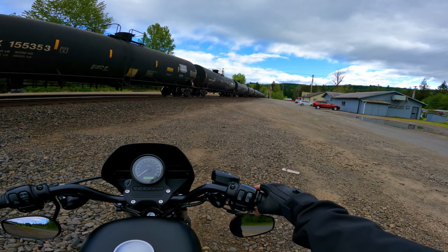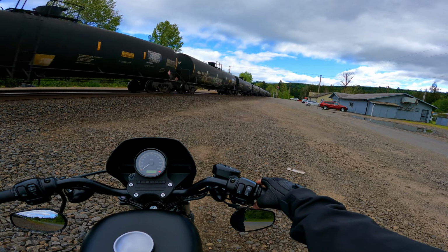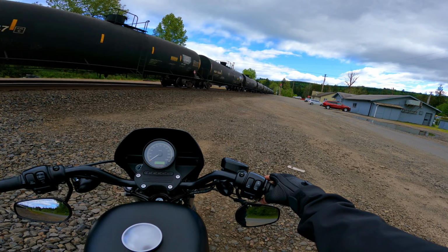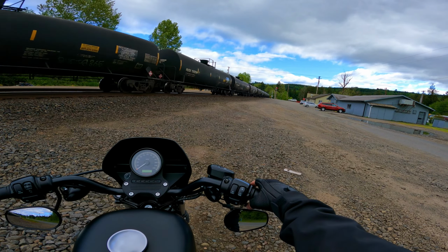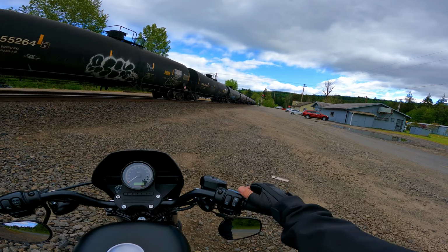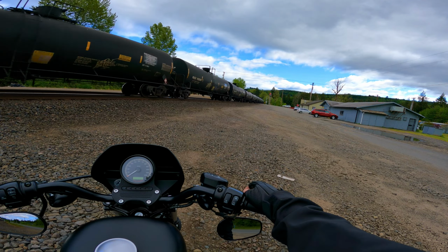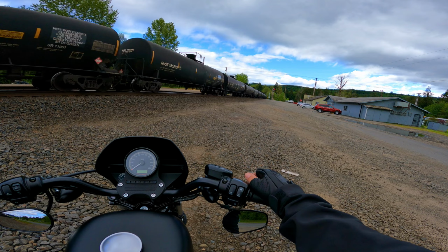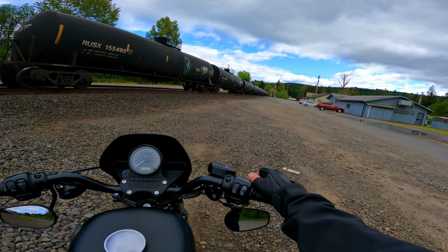And I mean, I was literally just about to give up. I'm sitting here looking at my phone, and I literally heard the bell before I heard the train. You usually hear them echoing through the mountains because it turns and goes along. I don't know how many crossings there are between here, but God, that's a long ways away.